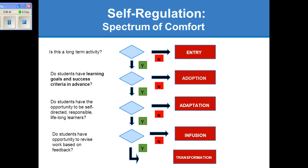Do they know in advance what success looks like at the end? And success may not be the right answer. Again, this is where we're talking about self-regulation and self-direction. It may not be a yes answer at the end. It may not even be the right answer at the end.